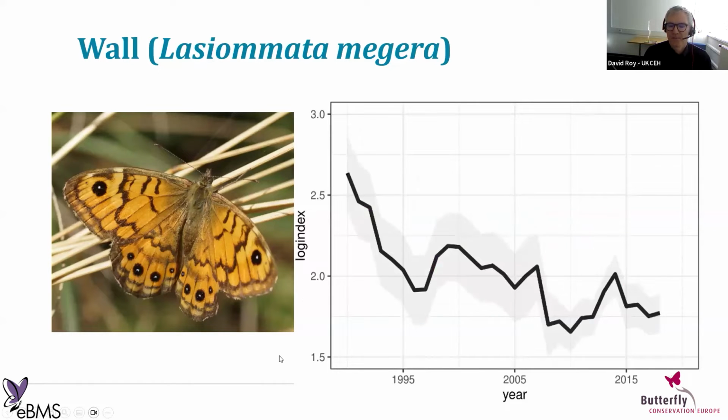That's the next step of the indicator process: there are statistical models that take into account the different schemes across Europe and also the different years that schemes are operating, to come up with an overall measure at a European scale from the available data, the relative index of abundance through time for this species. As we know, the wall brown, Lasiommata megera, has shown a decline in many parts of Europe, most parts of Europe, and this is reflected in the overall measure across Europe.